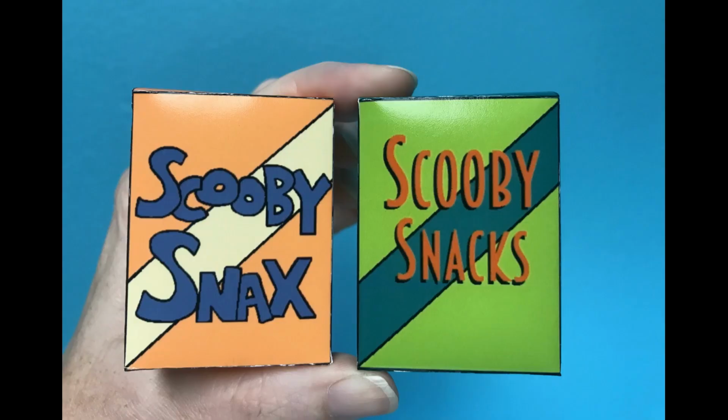And then our final picture is the mini Scooby Snacks boxes that Devin made, and Devin is from Awesome Thanks. So let's talk about Scooby Snacks. Wow.